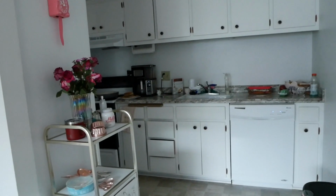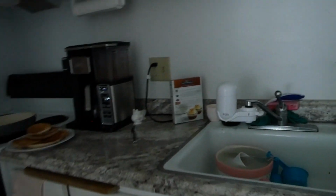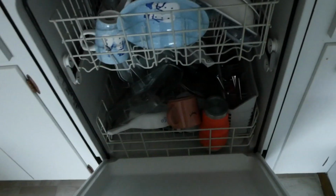As far as the kitchen goes, it's really just cleaning, like this shouldn't be here, simple stuff like that. The kitchen's pretty much okay. There's just simple cleaning things like the dishwasher, I turned it on earlier, it needs to be emptied.